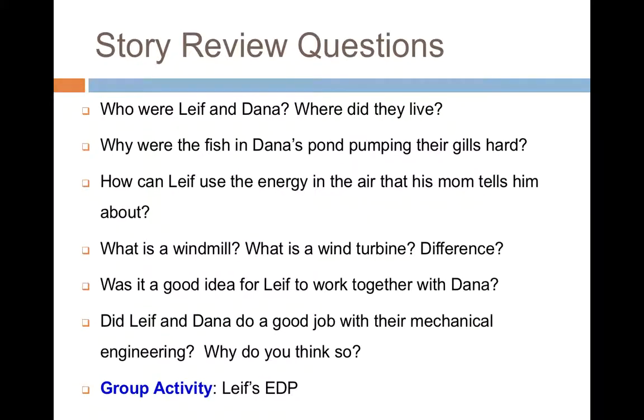And the story that we talked about, and the kids will already know the answers to these questions. Leif and Dana are cousins. They live in Denmark, and the fish in Dana's pond were pumping their gills hard because the kids came to the conclusion, and they were correct in that the water did not have a lot of dissolved oxygen. And so they then started with an idea that, I wonder if we can pump some oxygen into the water. And how do we do that? We can use wind energy in order to turn a paddle in the water to get the job done. And so they started looking at windmills and wind turbines, and how do we use that in order to put oxygen into the water. And they started creating a prototype, and they did a wonderful job.